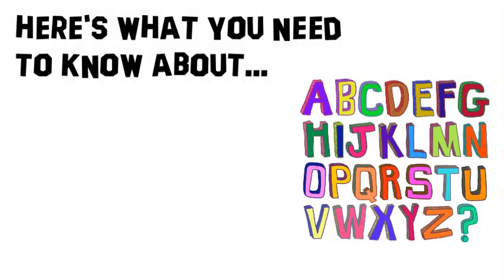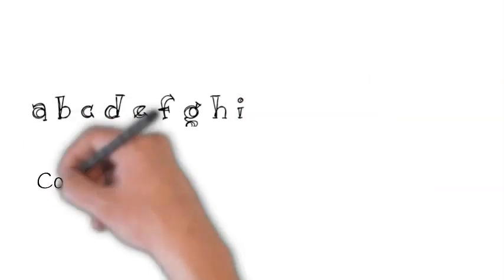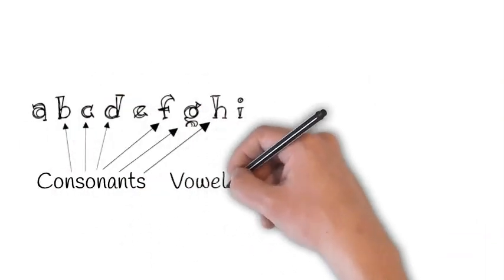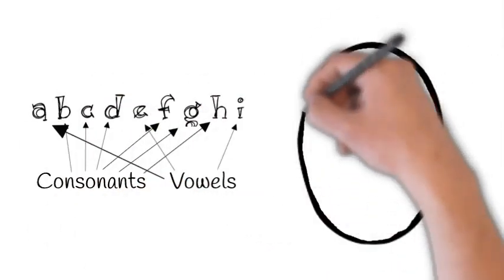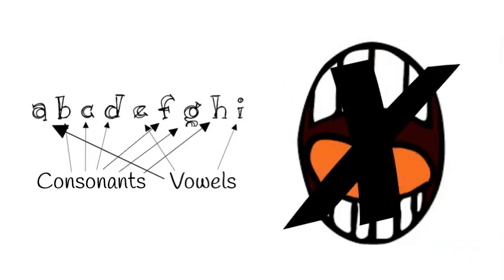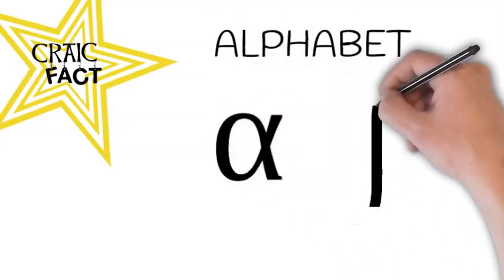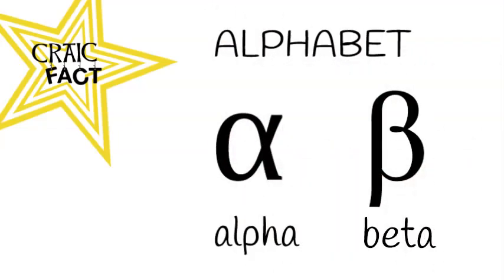Here's what you need to know about alphabets. An alphabet is a set of letters representing the sounds of a language made up of consonants and sometimes vowels. Consonants require the speaker to move their tongue or lips to produce a sound, whereas vowels require no movement of the mouth. Crack fact! The word alphabet comes from the first two letters of the Greek alphabet, alpha and beta.